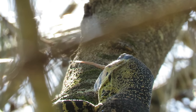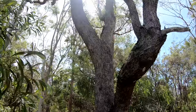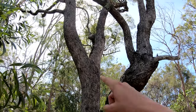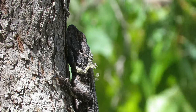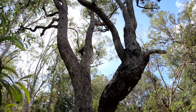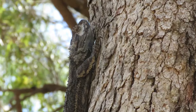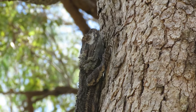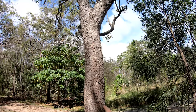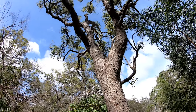Then after way too long, I finally spotted a dragon. And there we go. Got our first dragon of the day, right there, sitting flush to the trunk of this tree. I think it's a little female. It looks much smaller than the male we saw the other day. Now she's probably up there basking, trying to absorb as much heat as possible. And she's picked the perfect spot for it. She's right up in a tree, safe from most predators.